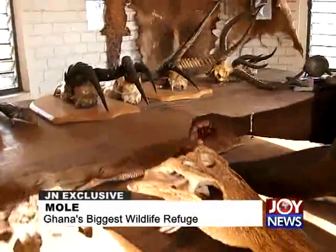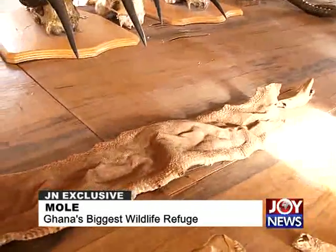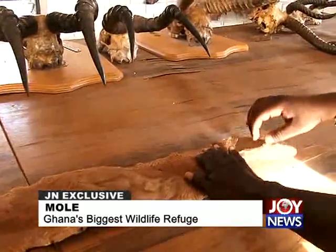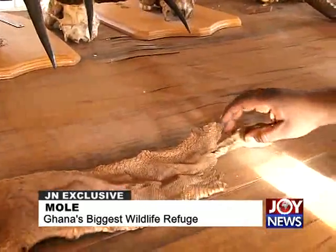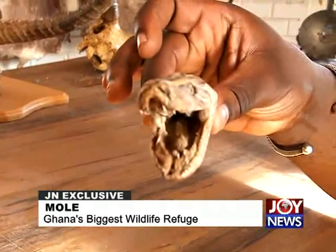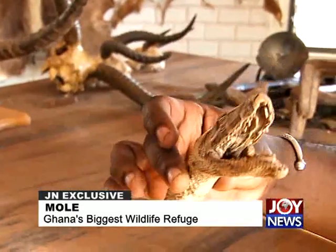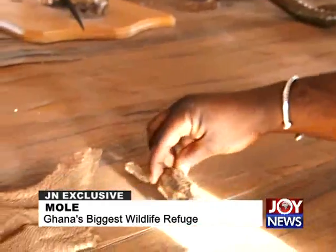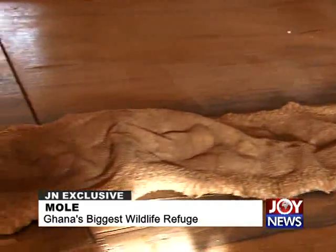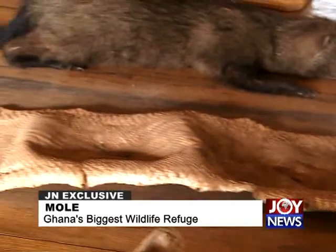It's a snake. That is the royal python. Oh, that's a royal python. Even in death, I do not want to touch this. This is the head of a royal python. Scary. I can't believe I'm touching this. It's not a good feeling at all. Trust me, it's not. And it's a full length. But these are not poisonous snakes. No, no, no. They are edible.